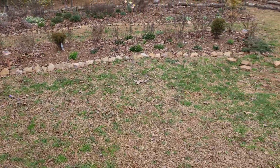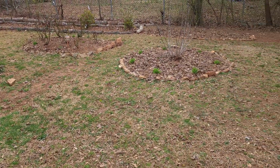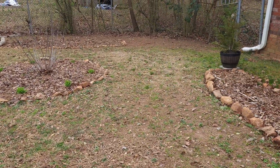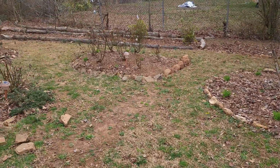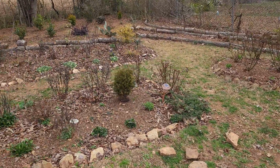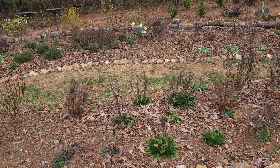But guys, look at the yard in February. I have worked hard trying to get this yard the way I want it. It's nowhere close to done, but well, that's the fun. I love gardening. I love being out here every single day. It's a bummer that it's going to rain all week and all next week. I won't be able to come outside, but that means the plants will get rainwater, which is what they love.